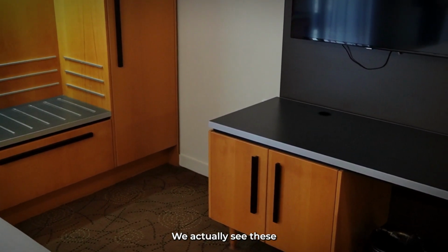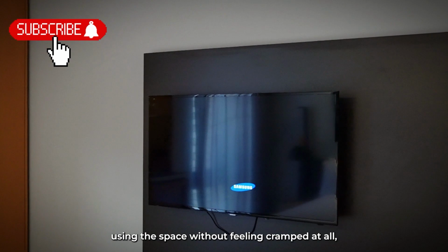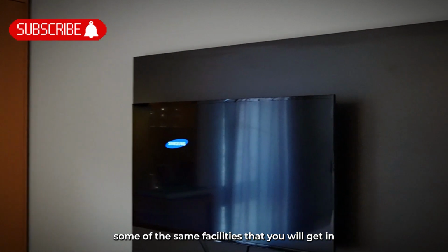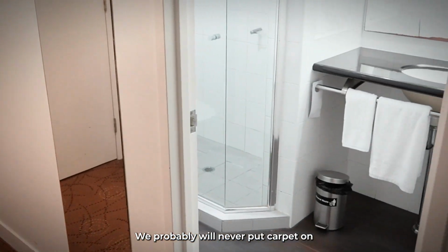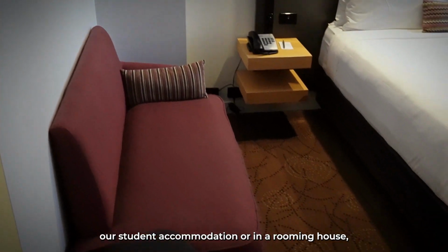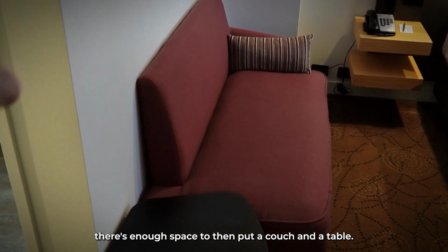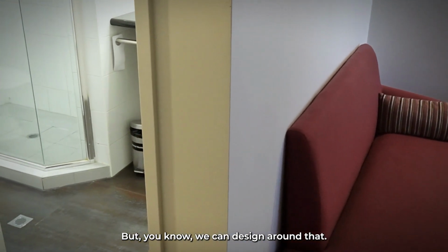We actually see these as a very, very good way of using the space without feeling cramped at all, but providing some of the same facilities that you will get in a much bigger studio in some of these cities. This one has carpet. We probably will never put carpet on a student accommodation or in a rooming house for that matter. Then here on the side, there's enough space to put a couch and a table. I don't particularly like the angle of this. It's actually not looking towards the TV, which is where most people will do it. But we can design around that.